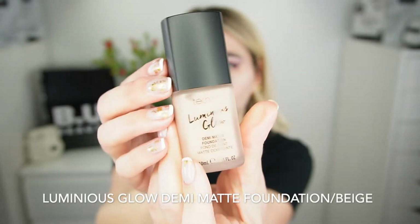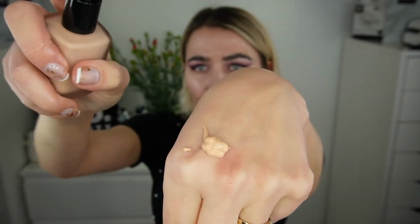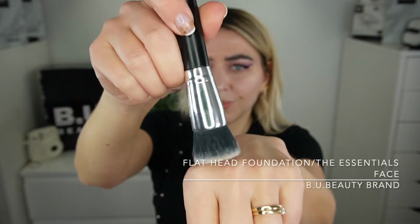Next thing I'm gonna try is this foundation, a Luminous Glow Demi Matte Foundation in Beige. I'm gonna use a flathead foundation brush by Be Beauty.